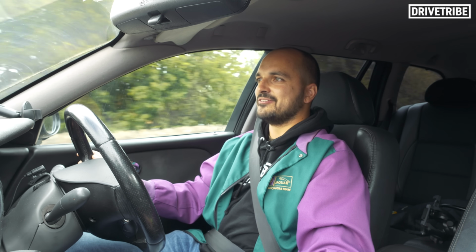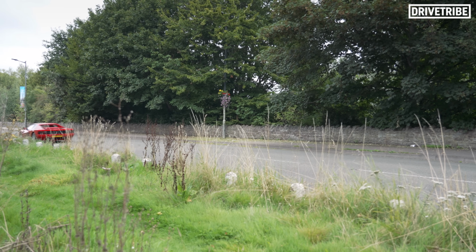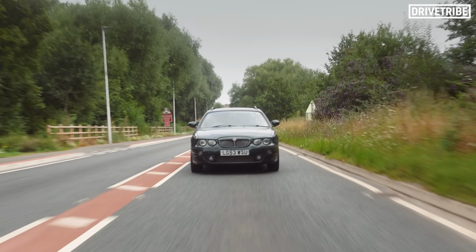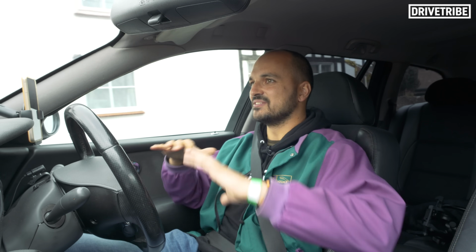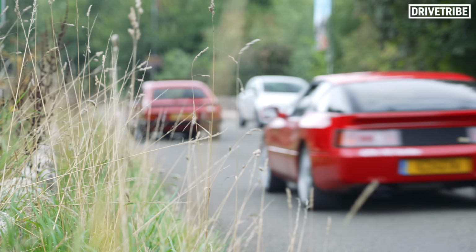Sadly, Harry Metcalf in his Testarossa is right up at the front of the convoy with Hammond, so the drag race can't happen, I'm afraid. Now the TV show did want this to be a convoy, but the world being the world, it's quickly descended into a fairly splintered drive around Ross-on-Wye, but still cool.